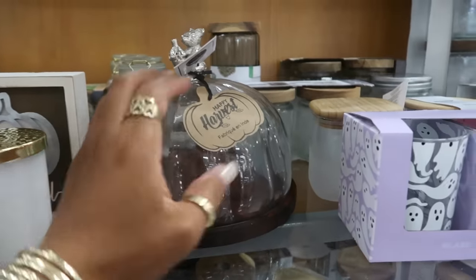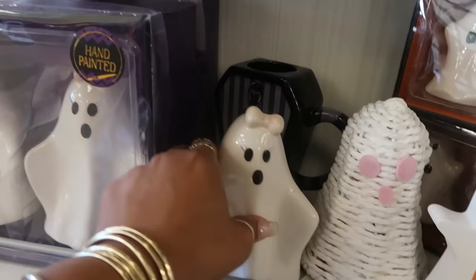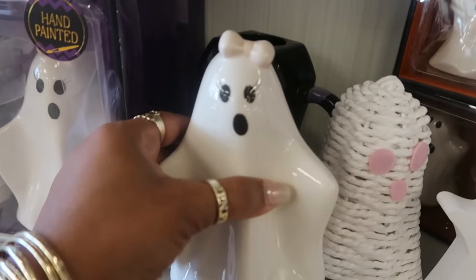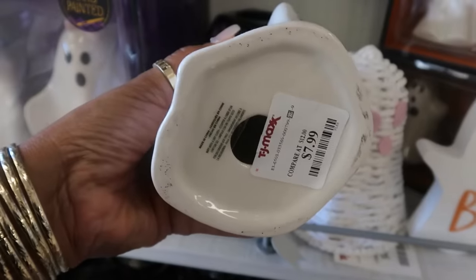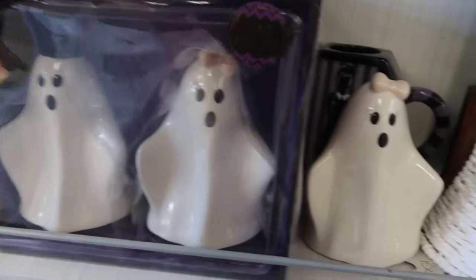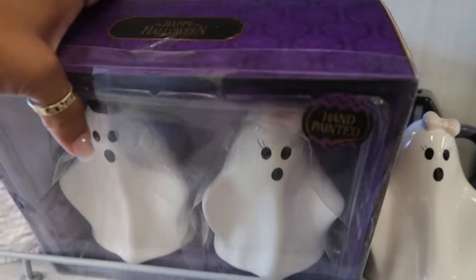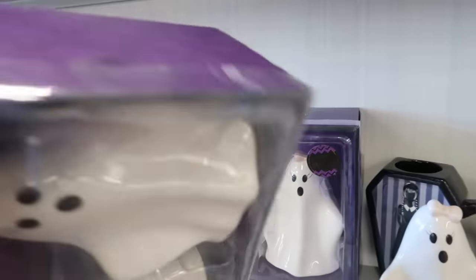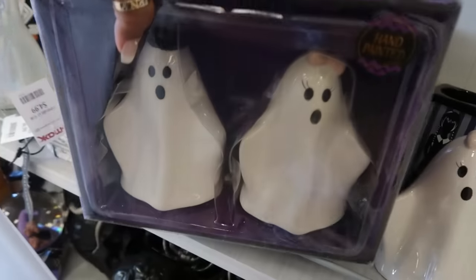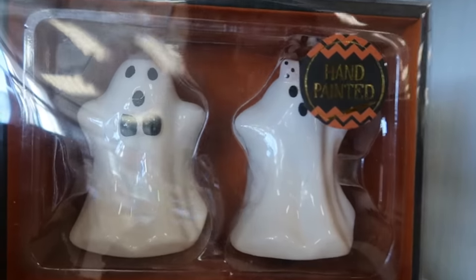This is $17. This is $8. And look at her with her little bow on her head. $8. There's also a bigger set of her with the bow, but you can get the guy with the top hat with her. It says hand painted. $13. And then there's even a small one right there, and she has a bow.